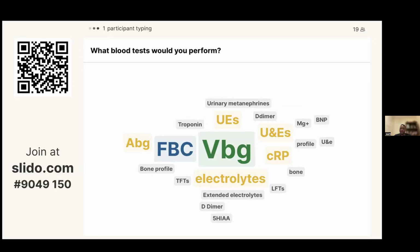Okay, good. So I agree with a lot of those answers. At this point, we'll do your usual routine bloods, full blood count, electrolytes, urine dip is very good. Do a VBG, ABG if you're able to. However, he's saturating 100% on room air, so a VBG will work very well. For lactate, his lactate comes back at 1.8. You send off the rest of the routine bloods.